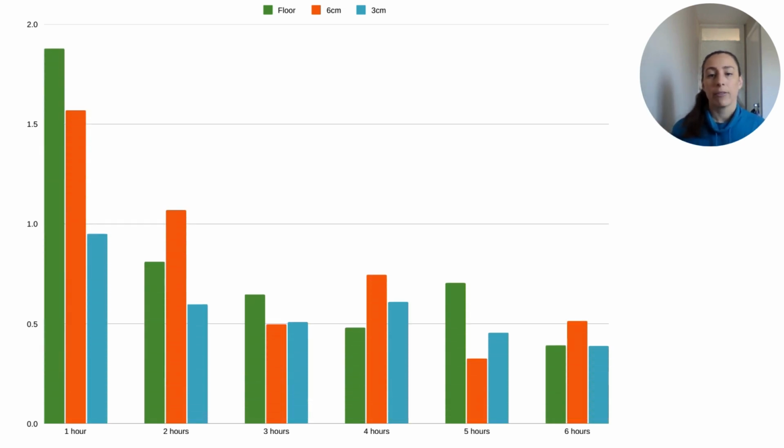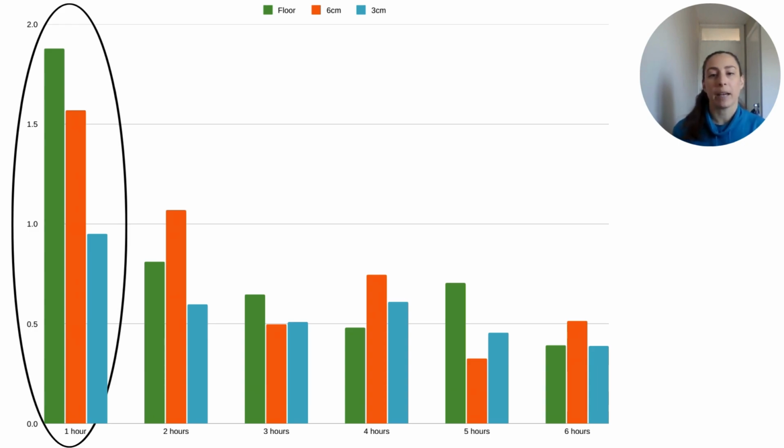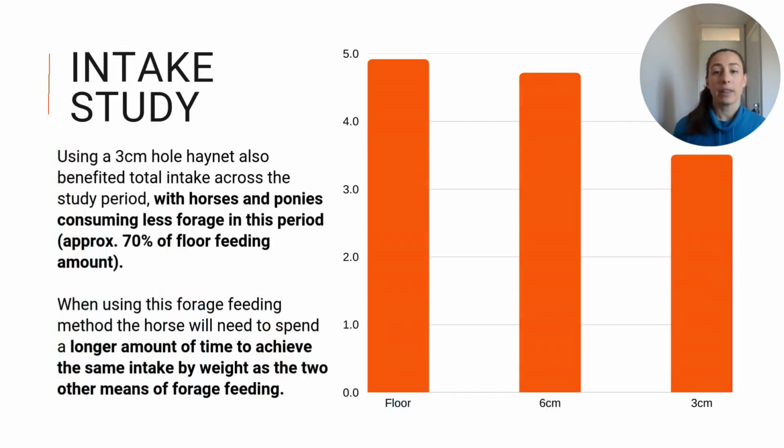You can see from the graph that free choice floor-fed hay and the 6 centimetre hay net had similar intakes and were not significantly different. All horses, regardless of feeding method, had a higher intake in the first hour, although the intake was significantly lower for the 3 centimetre hay net method. When using a 3 centimetre whole hay net, it also benefited total intake across the study period, with horses and ponies consuming less forage in this period, approximately 70% of the floor feeding amount. When using this forage feeding method, the horse will need to spend a longer amount of time to achieve the same intake by weight than the other two methods of forage feeding.